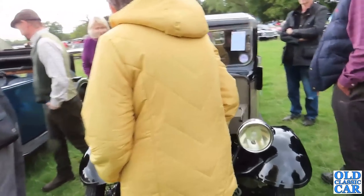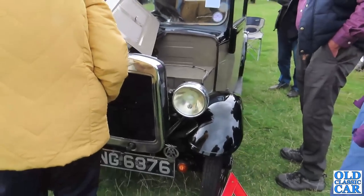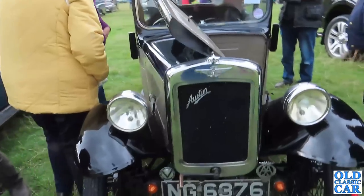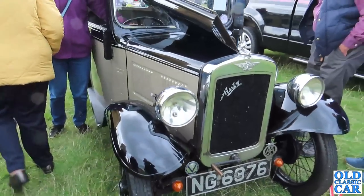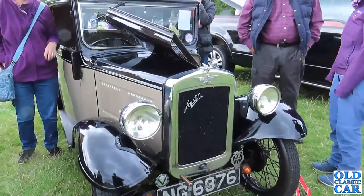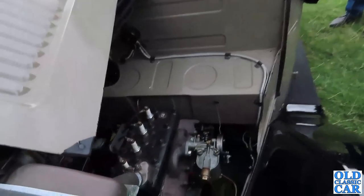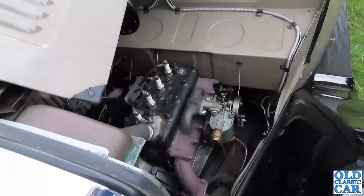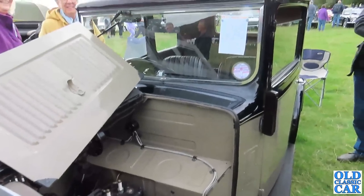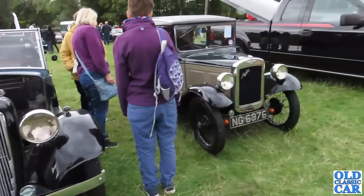The Austin 7 here, 1933, little box saloon. The older cars are getting a lot of interest, outdoors as well onto the hard standing. So that's Sunday the 16th of October. Full details of all the events are on the website, and if you're exhibiting, you can book. There's the mighty engine, 747cc of it. With the admission on the day, £10 for adults and just £4 for children.